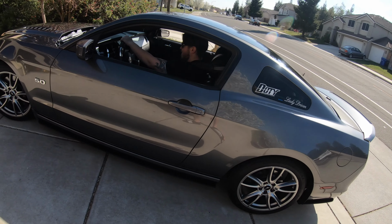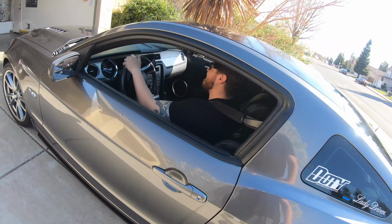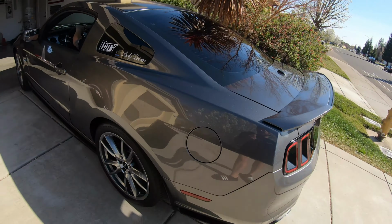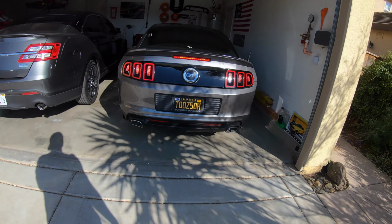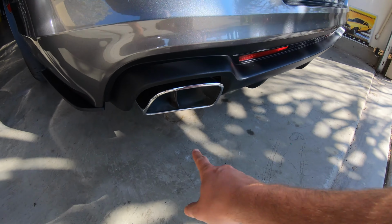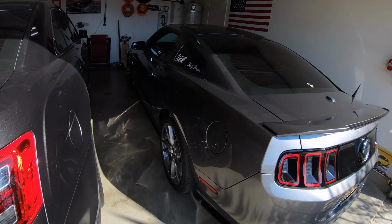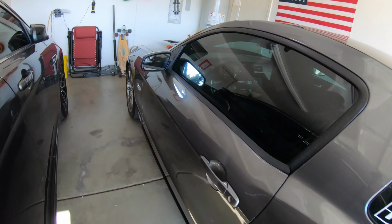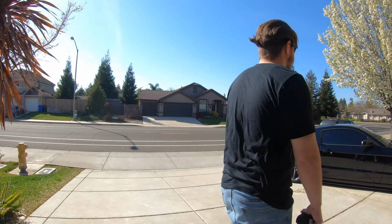Let's check your work here, buddy. She's back. She's fresh. She's smooth. All right, I guess you did a good job. Nice and detailed up. Yeah, one of the big things was this exhaust tip. It had a black mark right there, but she's all taken care of now. All right, buddy. He got her all fluffed and buffed. There's your whip. The whip is back.